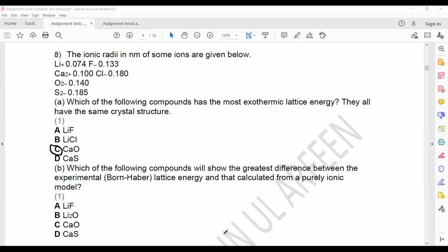Yes, is it clear? Any doubt in this part? Why is calcium oxide having a higher lattice energy or more exothermic lattice energy? Because the size of its ions is smaller and they have the greater charge. When we compare the charge, C and D both have the same charge: calcium plus 2, oxygen minus 2, calcium plus 2, sulfur minus 2. But the size is smaller. As the size is smaller, the ions will be closer. That's why higher lattice energy.